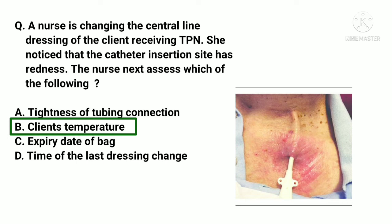Signs of infection at the catheter site include redness and drainage, so clients should be monitored for other signs like fever, chills and elevated WBC count.